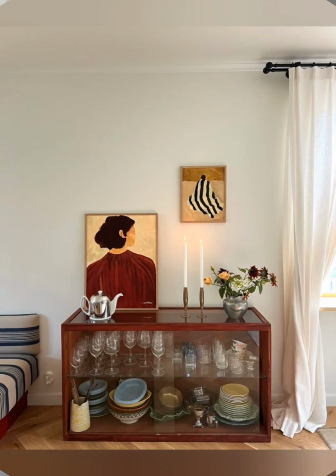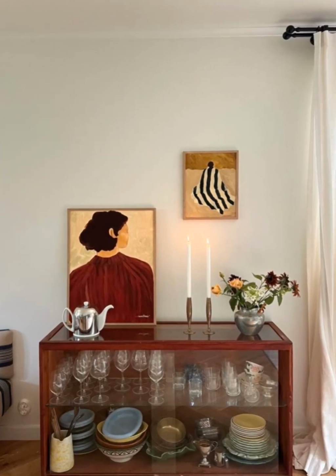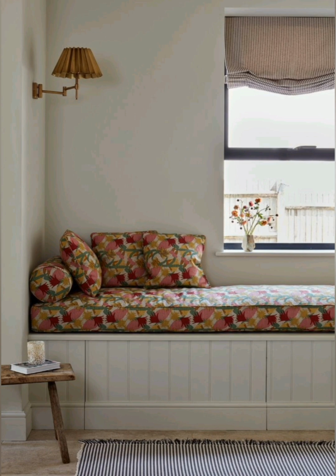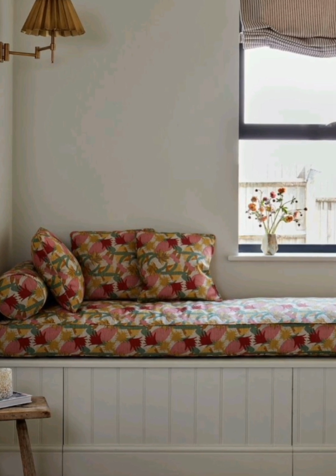Vintage interior decor is all about bringing warmth, personality, and history to your space. Whether you choose to focus on a single era, like 1950s retro or 1940s cottage charm, or mix styles creatively, vintage design adds depth and meaning to your home.